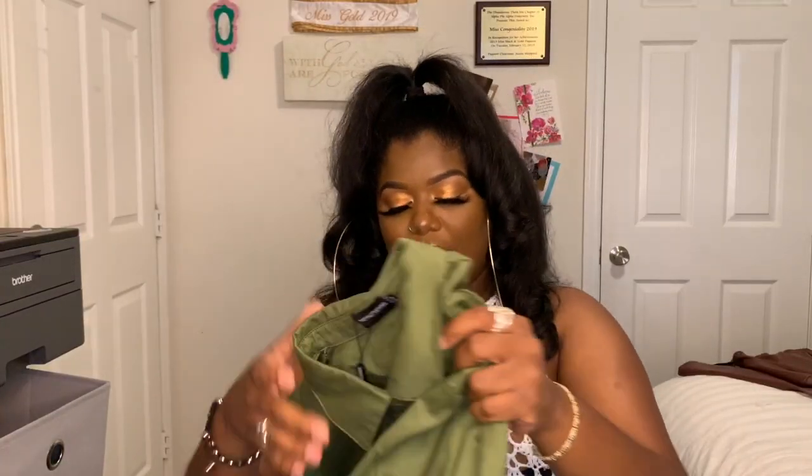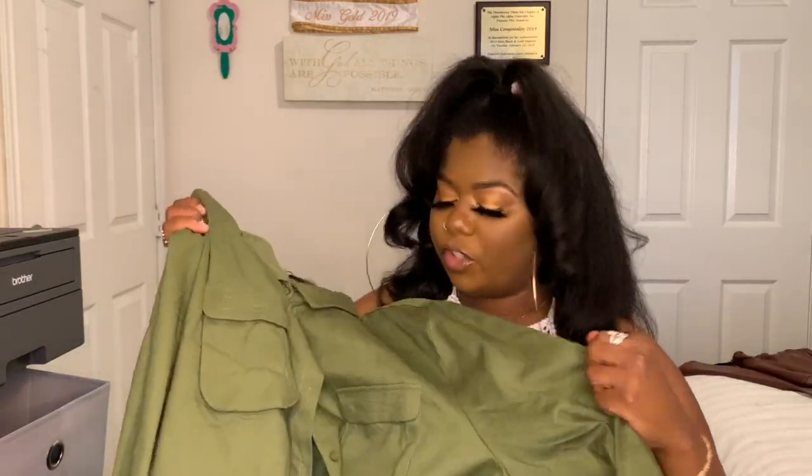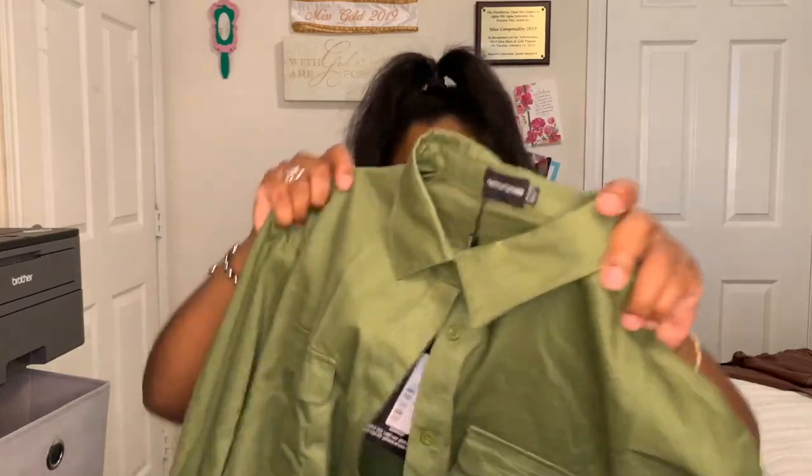So the second thing that I got was this kind of military green button-down dress. We've all seen it everywhere, and I just could not find out where everybody was getting it from. So I found it on Pretty Little Thing. When I bought all of this, I believe it was a 50% off sale. I've been told Pretty Little Thing runs sales all the time. So yeah, I got this 50% off. I don't remember how much it was.